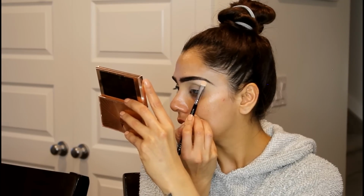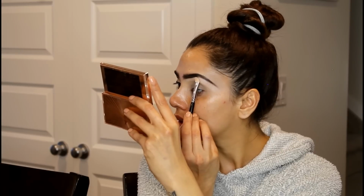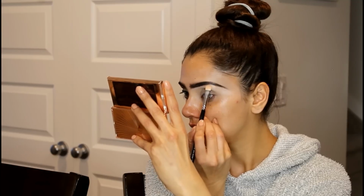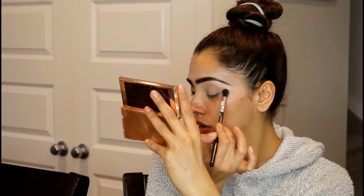And for the Indian side, I'm using the shade Tempera from the ABH Cosmetics Modern Renaissance palette, and I'm going to highlight my brow bone with that, and I'm going to sharpen the arch with the Charlotte Tilbury highlighter. And as a transition shade, I'm using Raw Sienna from the Modern Renaissance palette, applying this with my Sigma E40 brush.